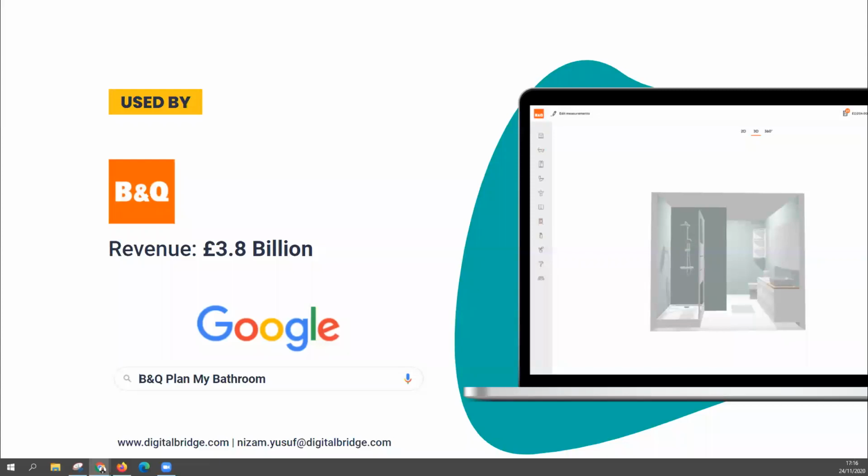We all know that. And we built Plan My Bathroom to work on desktop, tablet, or smartphone. Using pinpoint room measurement tools to generate an accurate floor plan, B&Q customers can paint walls, tile floors, add products from their extensive product catalog, and when they are finished, everything is brought together in the cart to make purchasing quick and easy. Not only that, the designs can then be printed with all the details needed to ensure a bathroom fitter can install everything needed to achieve the end result.